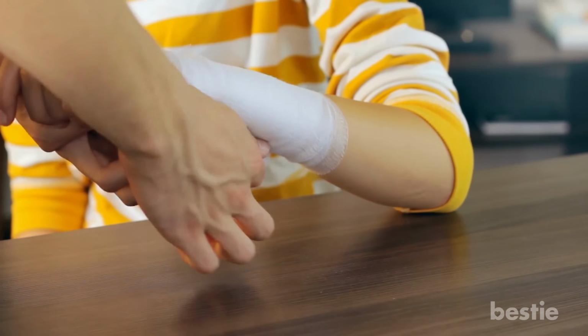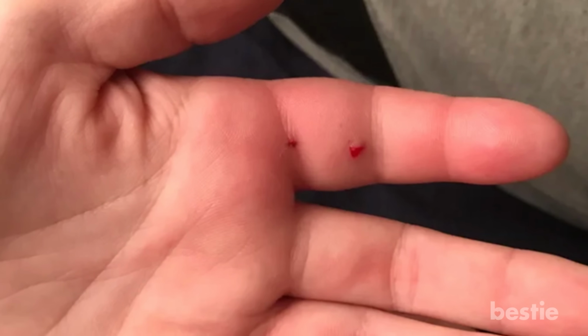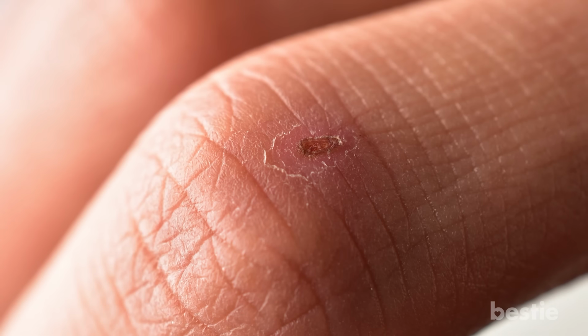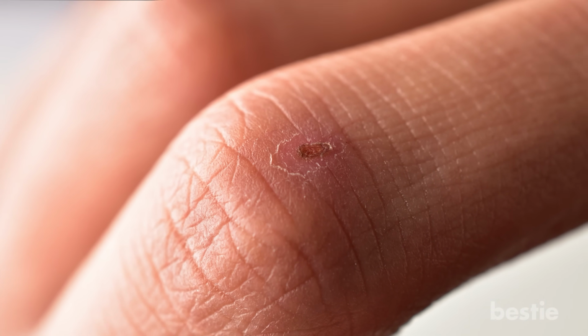You should only cover the wound if it has the possibility of getting dirty or scraped. If the bite is on a part of your body that doesn't get touched a lot, like toes or fingers, then you don't have to gauze it up. Leaving the wound uncovered results in a quicker recovery since it remains dry.